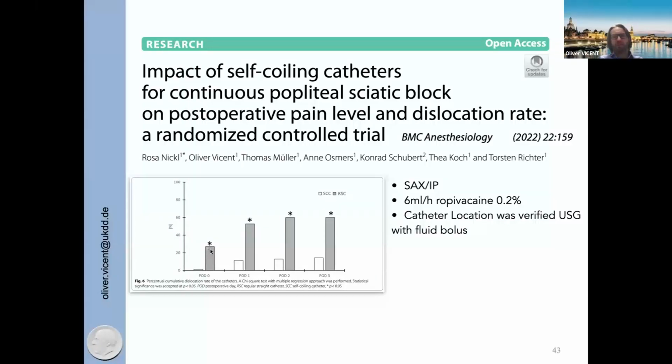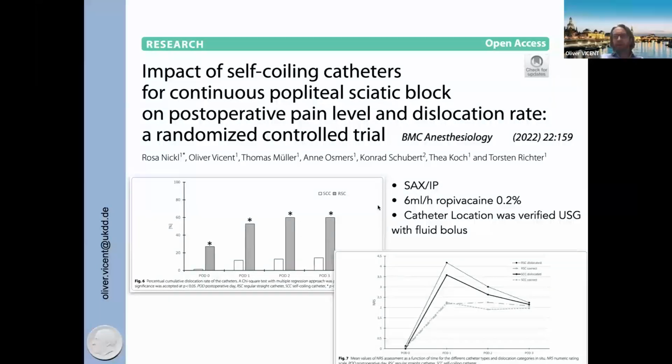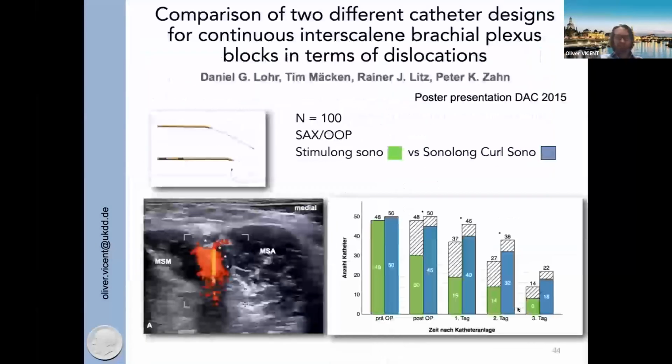We found already a dislodgement rate of almost 30%, and that was increasing on the first postoperative day up to 50%, and on the second day to 60%. That had consequences for the pain therapy. We found higher pain levels in case of dislocated catheters compared to those catheters which were still in place.